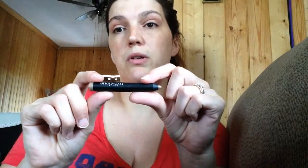Something else that I love, and I got this a couple months ago in my Ipsy bag, is the Trastic Mini Shadow Crayon, and it's in Venetian Gold. I've talked about this in a couple of my other videos because I'm really just loving this. They say it's all day wear.